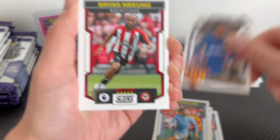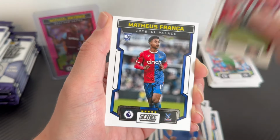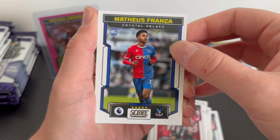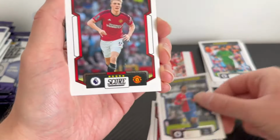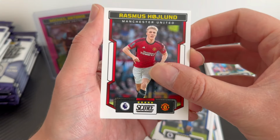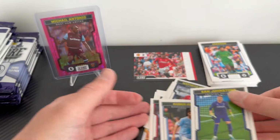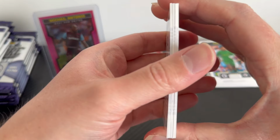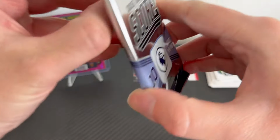Oh, no, it's not. We've got Bryan Mbeumo of Brentford. The next one we have got is Mateus França, rookie for Crystal Palace. Hasn't had the impact I think all Palace fans thought he'd have this season, but definitely one for the future. We have a Rasmus Højlund of Man United, Ruben Dias, Sam Johnston, and it sees out that pack. I thought I saw something really thick when I was doing that. Obviously, the cards must have just blended together.